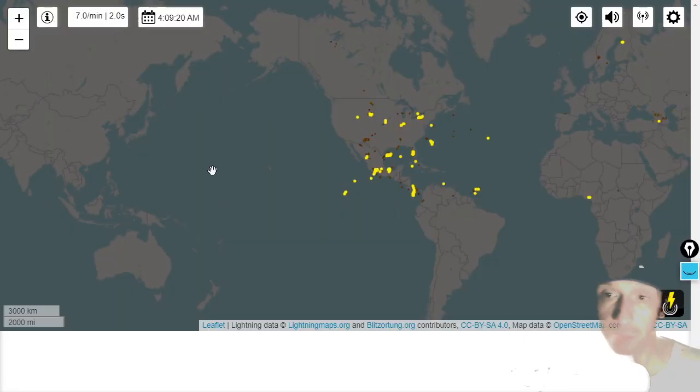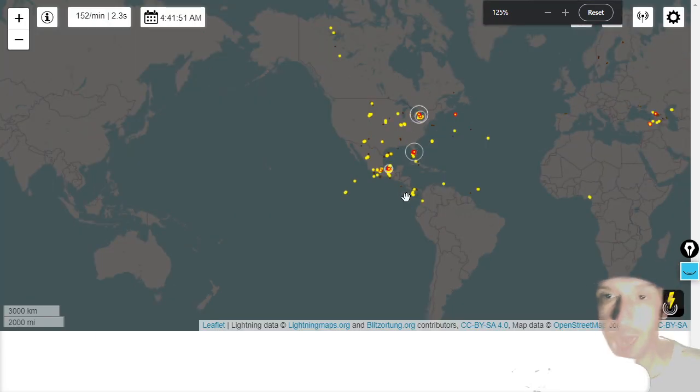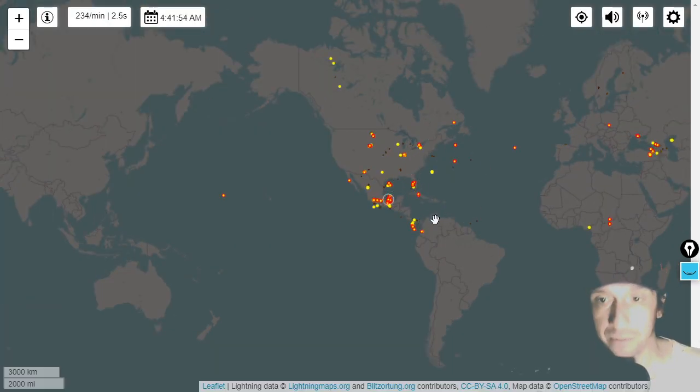Let's take a look at the real-time lightning map. So now we're on lightningmaps.org. Highly recommended if you hear thunder to check it out. It could save your you-know-what.